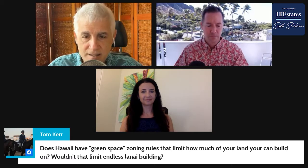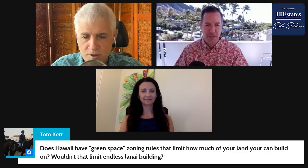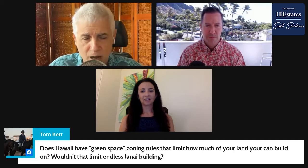Does Hawaii have green space zoning rules that limit how much of your land you can build on? Wouldn't that limit endless lanai building? Yeah, you can't have endless no matter what, whether there's limits or not. But I'm sure there are. Heidi, let's do Heidi and then Scott on Tom's question. What do you know of what the green space zoning rules are in Maui, or does it vary, or how would you answer that?